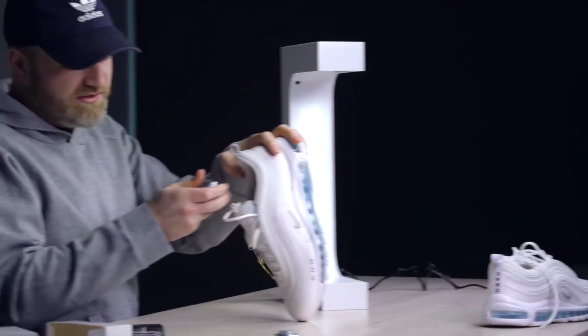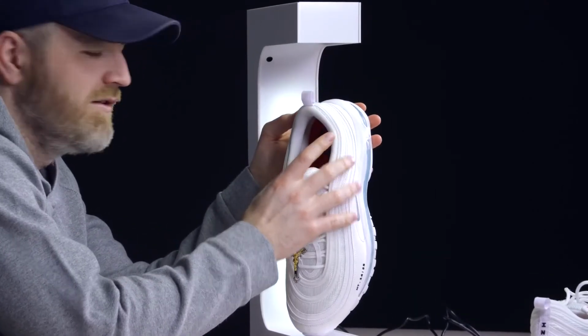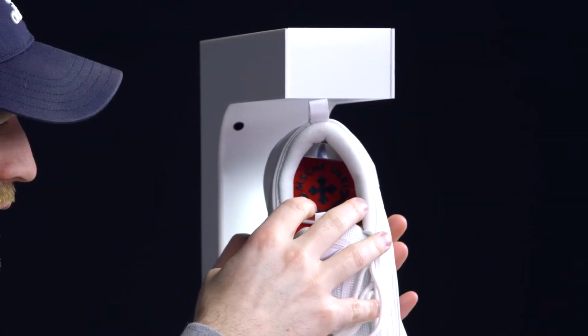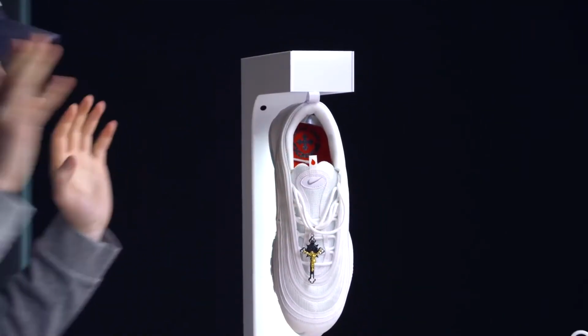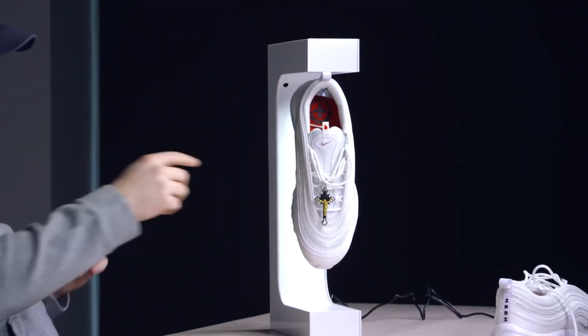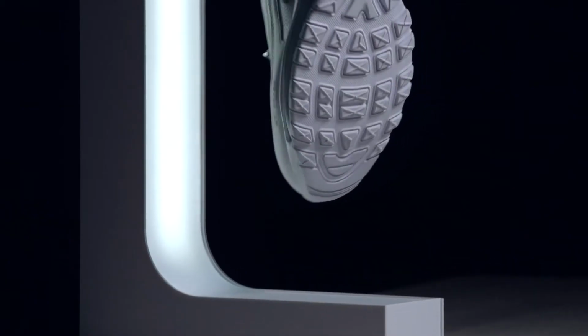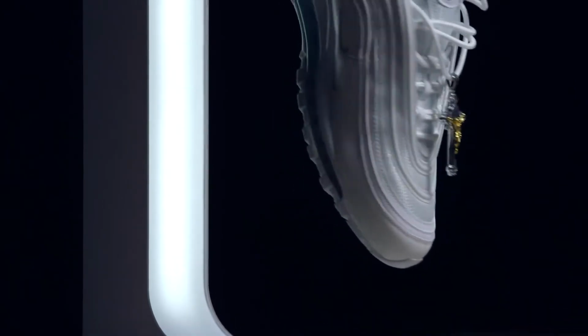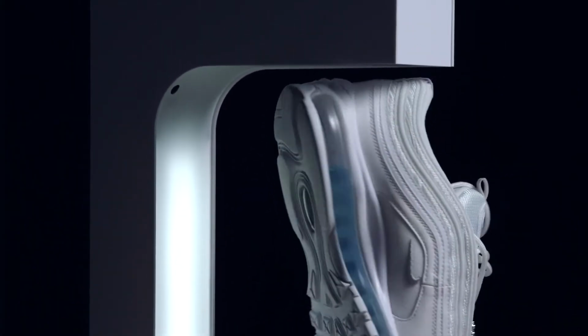I'm nervous. This thing is so powerful. I'm gonna go to 450. Okay. Now it's not touching anything. And it's spinning. Never mind walking on water. We're levitating too now. Oh man, that is strange. It's strange. It's a good time though.